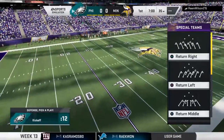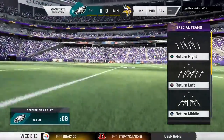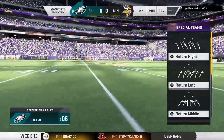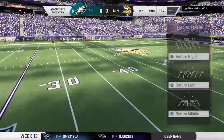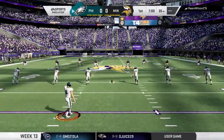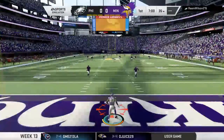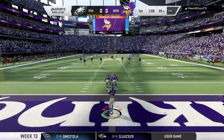Another in sport as both teams made their way out of the tunnel. These folks are fired up as their guys are ready to do battle between the Philadelphia Eagles and the Minnesota Vikings. The calendar has turned to December, and we're in the home stretch now as we're underway in Week 13.